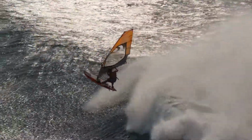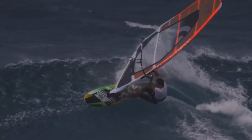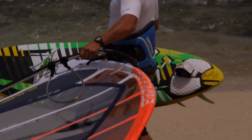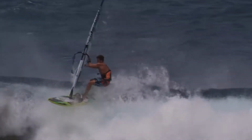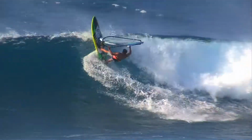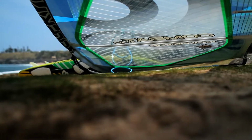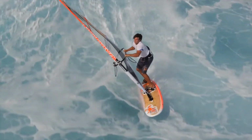The Legendary Combat is the go-to choice for wave performance and all-around versatility. It has a moderate and progressive luff curve for optimum maneuverability, speed, and power in both onshore and sideshore conditions. The Combat features the revolutionary Forceline frame construction for dynamic load and shape control and even more durability.